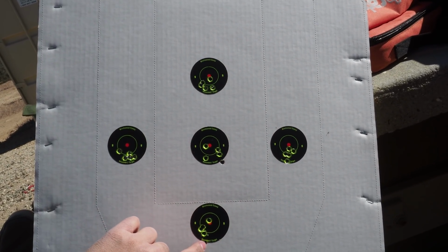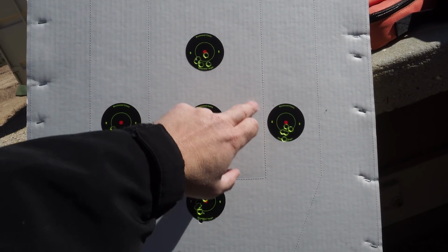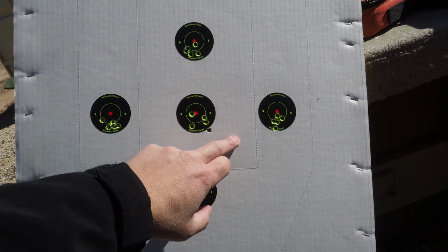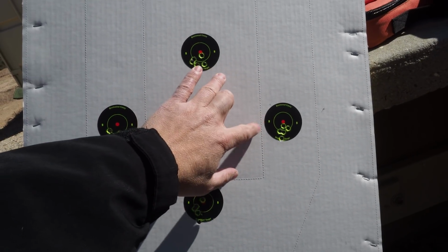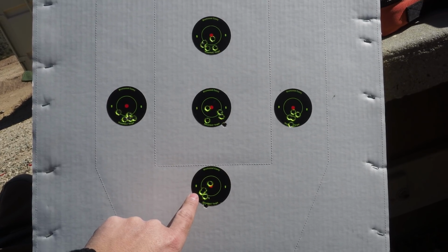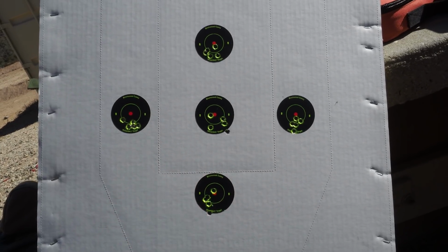So I'm not sure if this is a red herring. Maybe 40.2 might be a good node to stick with. Granted, this is a 100-yard test, and a better test for a node might be at 300, but we might focus on 40.2, or I might try to shoot more 40.5 and then work my way up to 41, because right here this is around 50 feet per second.